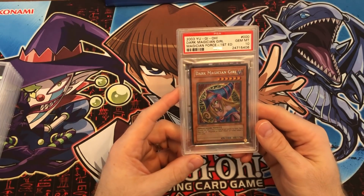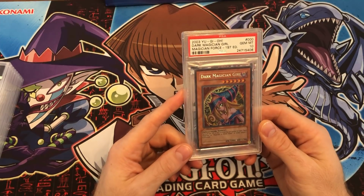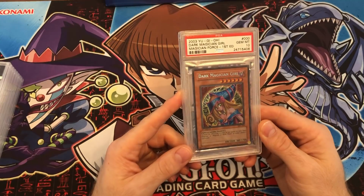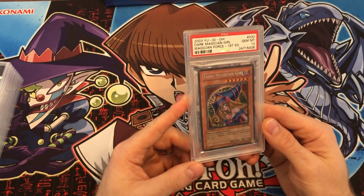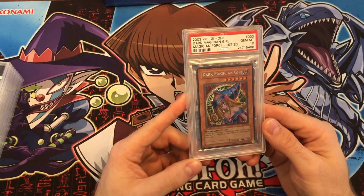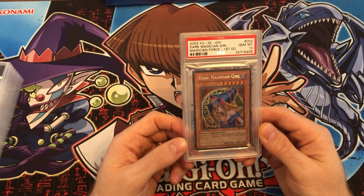Moving on, at number 5, we've got Dark Magician Girl. Not to say I don't like this card, but it's really one of my least favorite cards in this entire video. It's cool artwork and all. It's too bad they censored it, but it is what it is. However, I don't think it's all that special. I don't have a real nostalgic connection to it. So that's just me, but obviously people disagree because this card's pretty valuable.